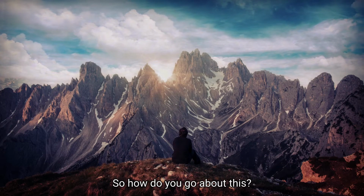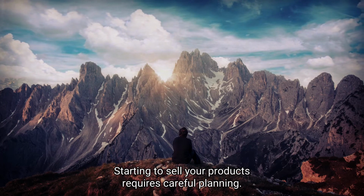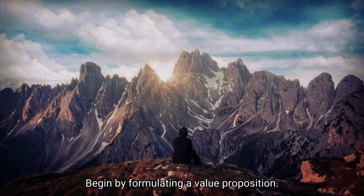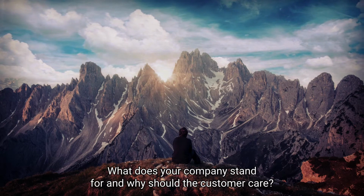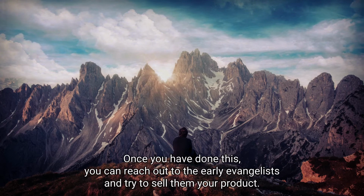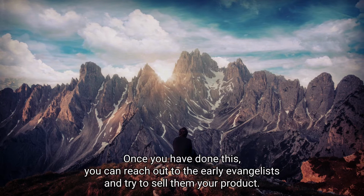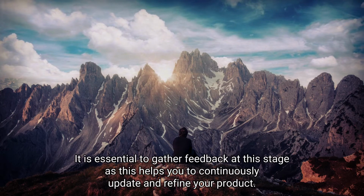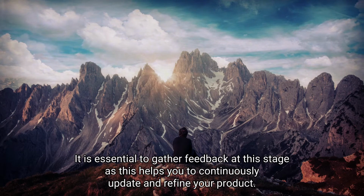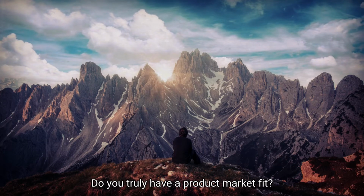So, how do you go about this? Starting to sell your products requires careful planning. Begin by formulating a value proposition. What does your company stand for, and why should the customer care? Once you have done this, you can reach out to the early evangelists and try to sell them your product. It is essential to gather feedback at this stage, as this helps you to continuously update and refine your product. Do you truly have a product market fit?